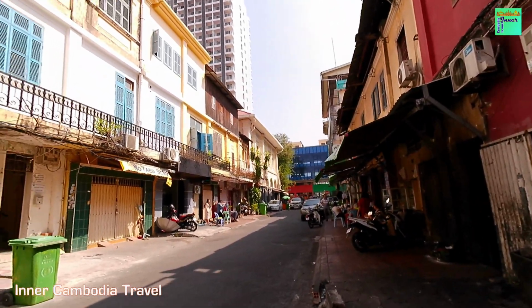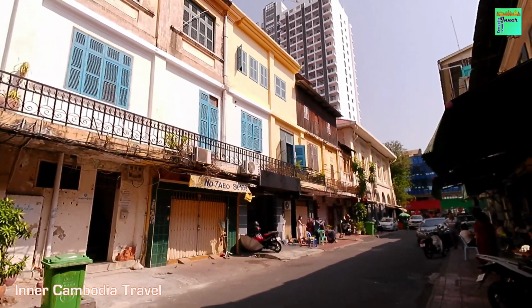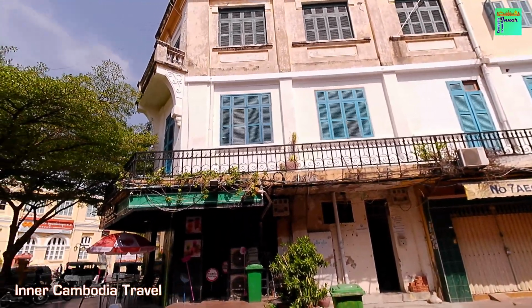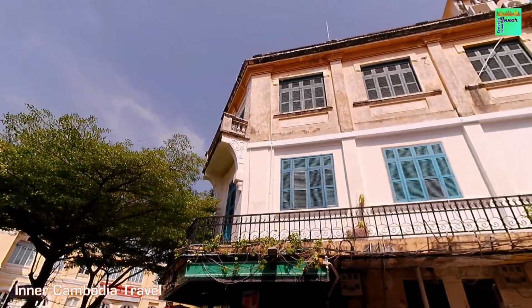Although the French protectorate ended in 1953, the post office remains a functioning building and underwent a full restoration in 2004. Today, the central post office is one of the top colonial buildings in Phnom Penh and represents a time of major change in Cambodia.